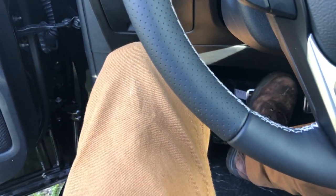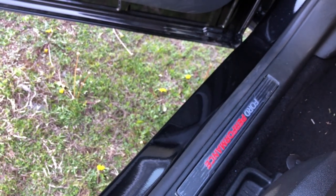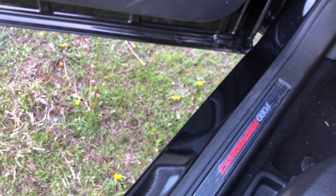So let's hear what it sounds like. Most people aren't used to that. Most people are used to pulling a handle or stomping their left foot down and not reaching for a clutch. So that's what it's going to sound like when you enable that parking brake.